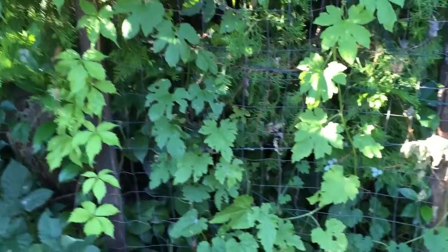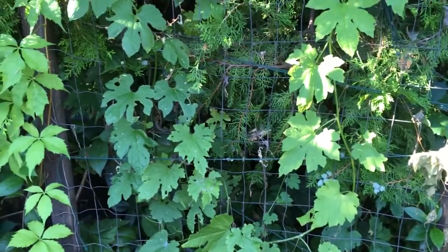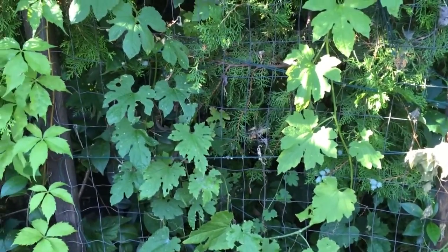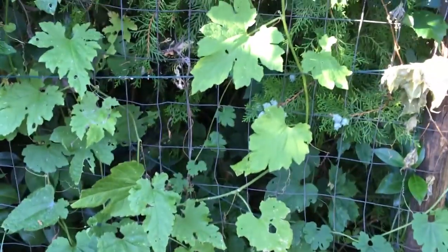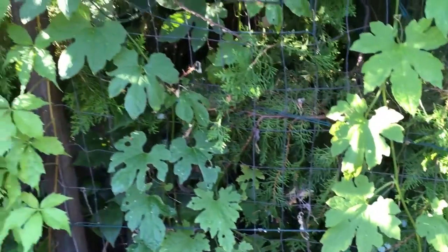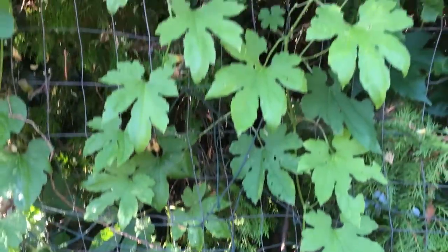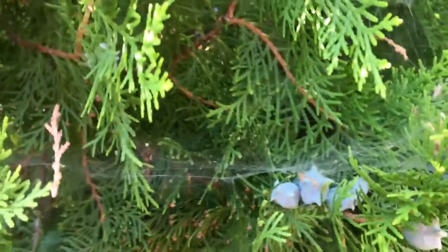Right in there, you can see the bitter melon vines growing. And if you can kind of see, there's a chunk of old fence that I've got in there. I put it there to get them out from where they are growing out of the ground. They come out and they need something to grab onto, so you give them the fence and they grow up the fence, and the fence gets them up to the juniper tree. There's my juniper berries.